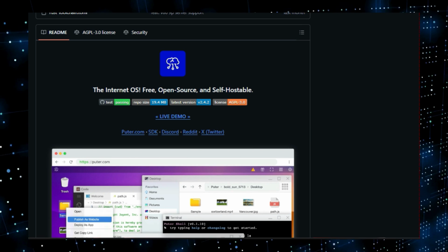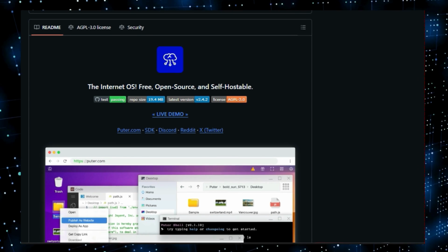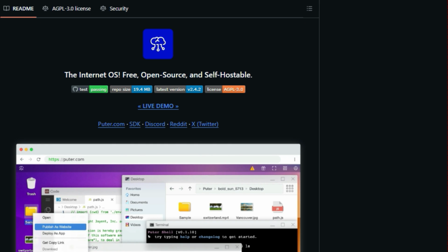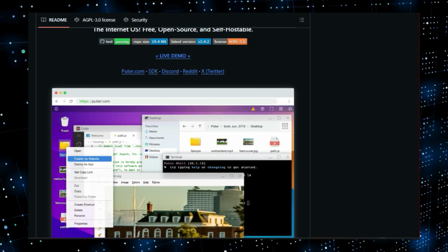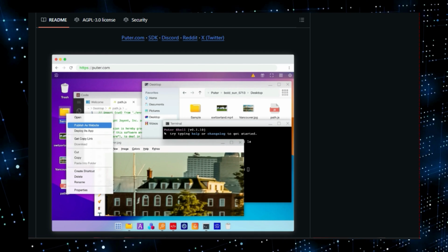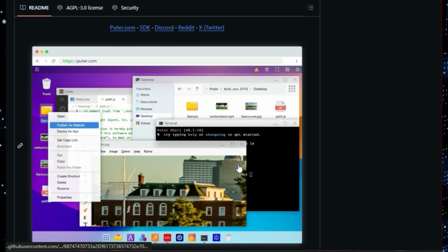What's even more remarkable is that Pewter is completely free, open source, and self-hostable. You can choose to run it on your own server for maximum privacy and control, or use the hosted service at pewter.com. Pewter distinguishes itself from other cloud solutions by prioritizing user freedom and providing a versatile platform with various applications. It can function as a personal cloud for storing files, a platform for building and publishing websites and apps, a remote desktop environment, or even a learning tool for those interested in web development and cloud computing. It presents a fresh, feature-rich alternative to existing services like Dropbox, Google Drive, and OneDrive.